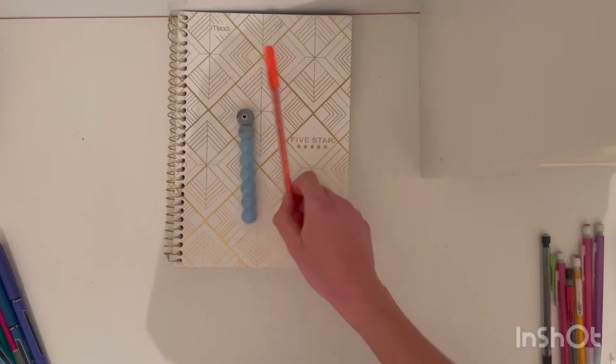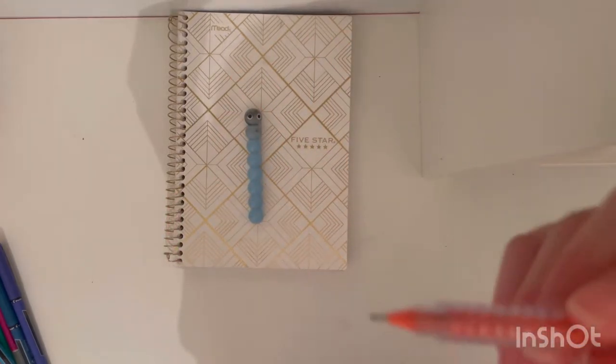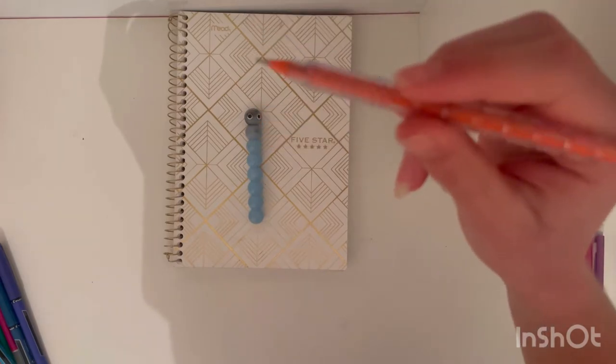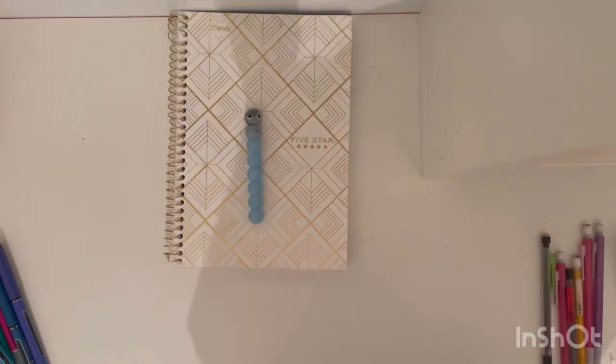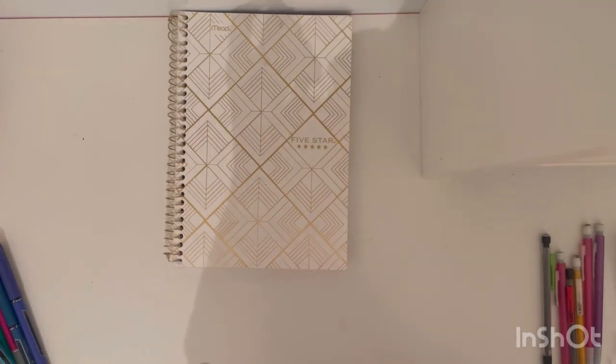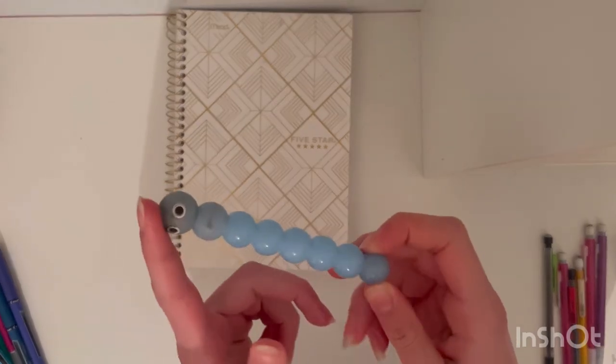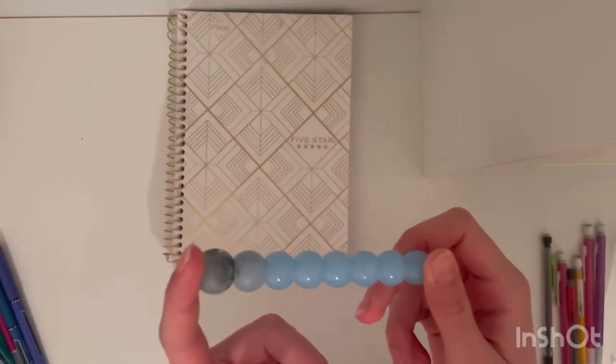And then these, I have no idea where they're from. I'm pretty sure this is just from the dollar store as well. It's like a ballpoint pen and I love it. It's probably one of my favorite pens to write with.